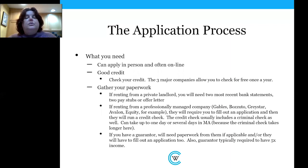And if you have a guarantor, you will need paperwork from them as well, and they will also have to fill out an application. Also, a guarantor typically is required to show that they have 5 times the income needed to rent the apartment.